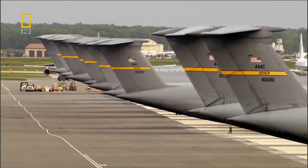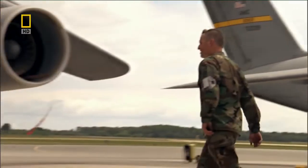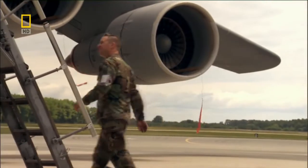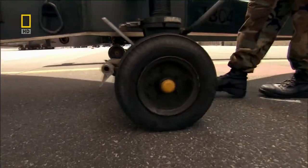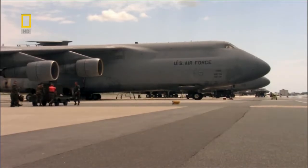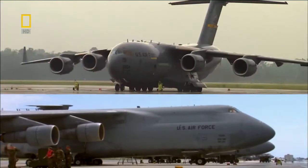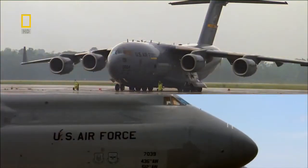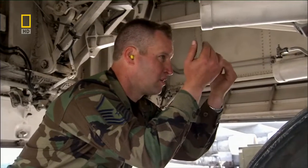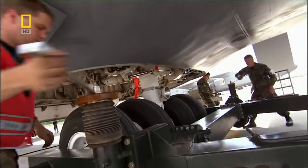For its mission to Iraq, the Galaxy C5 must be able to carry a whopping 54 tons of cargo. That's as much weight as 10 mobile homes. The next biggest military cargo plane, the C-17, would have to make 2 trips to carry the same amount. The C-5 will have to be in great shape to lift such an enormous load.